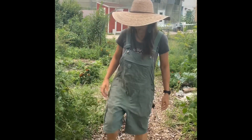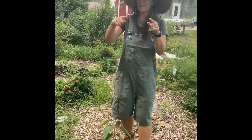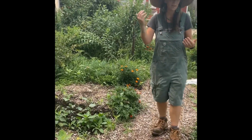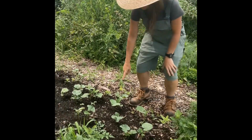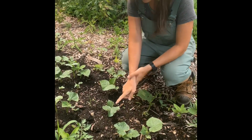We have another type called a bush cucumber. They grow vines too, but really small ones. So they kind of stay close to the ground. You don't have to give them a trellis to climb. They're a great option if you're growing cucumbers in a smaller space and you don't have a way to help them go up.